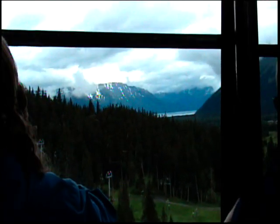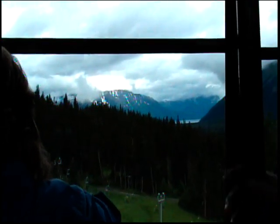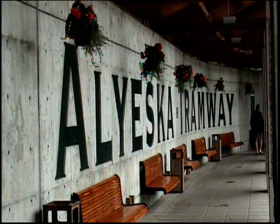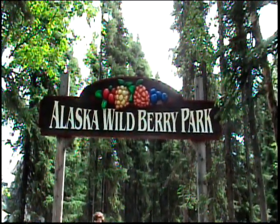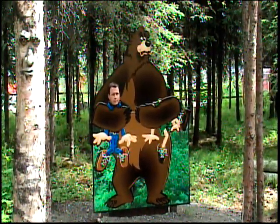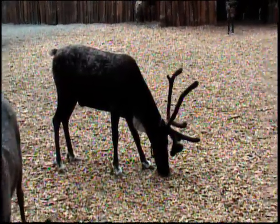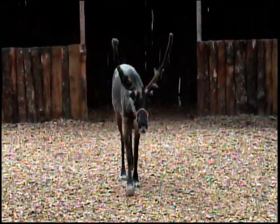I don't know what it's running on right now. I'm just happy it's still running. I guess it used a lot more of the battery than I thought yesterday. We're getting ready to enter Alaska Wildberry Park. The big bear got Bobby!